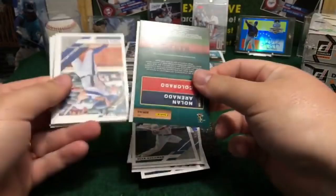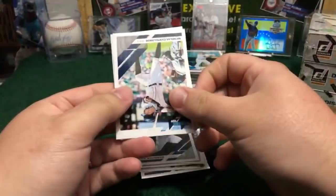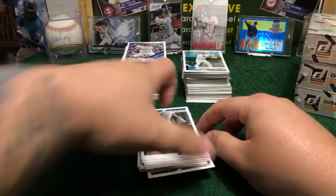Majestic material, Nolan Arenado, first nice game-used memorabilia of the break, first hit in this break. Justin, congratulations, buddy. You got this nice piece. You got Colorado out of this break. Aaron Nola, short print. So first hit is for Justin and Colorado Rockies hitting first.